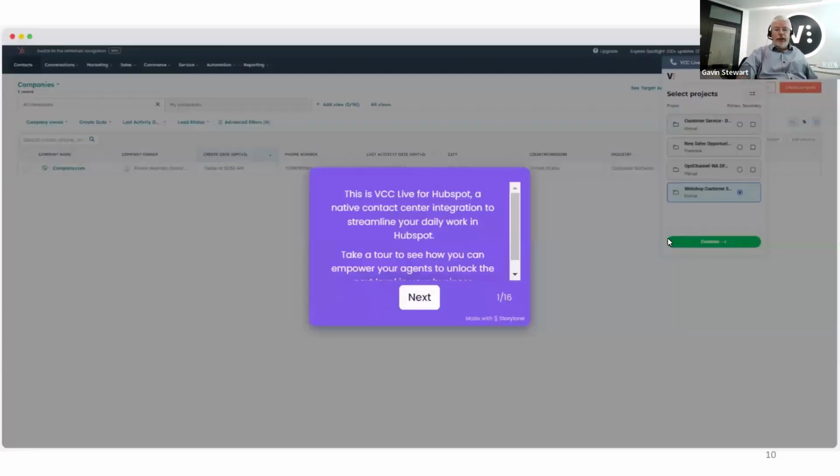Okay, so now let's take a walk through of a real-life example. And I should be transparent here. I said at the start, I work for VCC Live. So, I'm going to show this in the VCC Live integration between HubSpot and VCC Live.